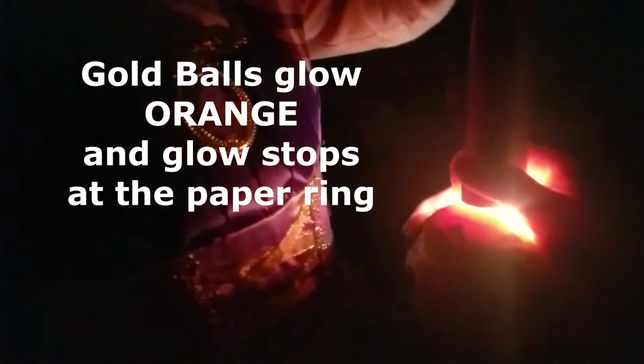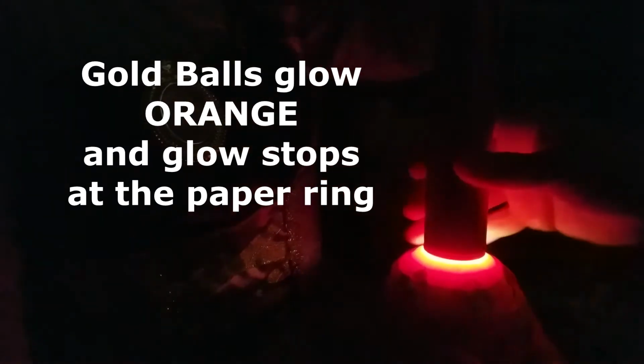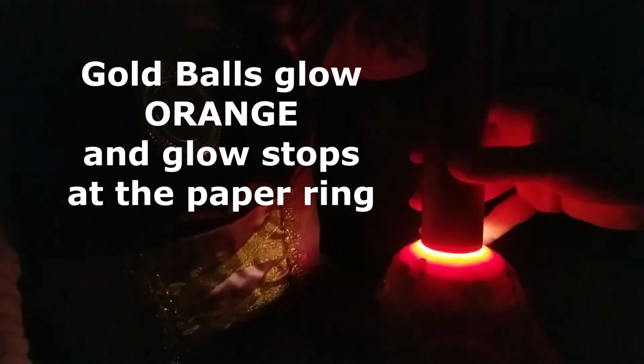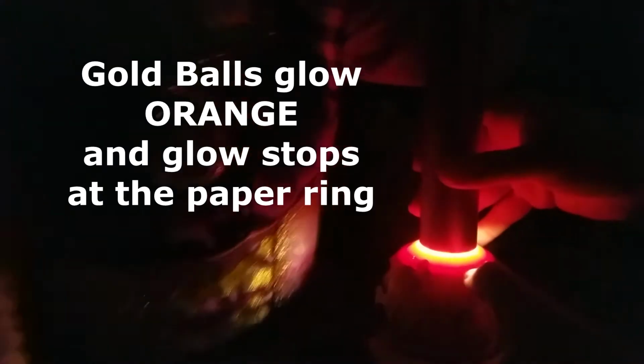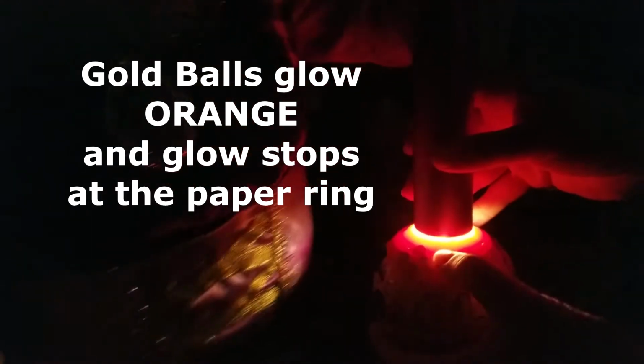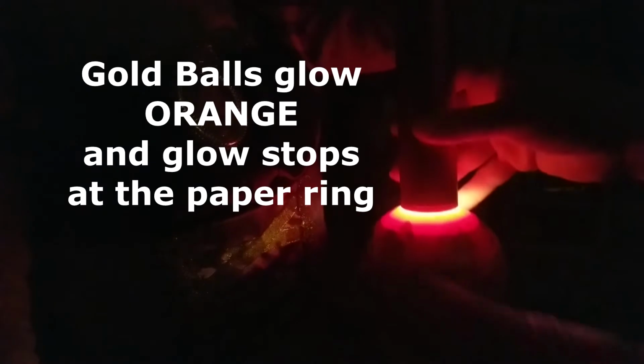Mommy, it looks like red. Here in person, it has, hold that flashlight still, please. It has an orange glow to it. And the glow stops right about where the paper starts. Some of these balls, the glow goes down about a quarter of the way. This one does not. It stays right up on the top. It doesn't really glow past there.